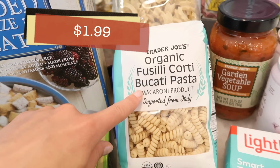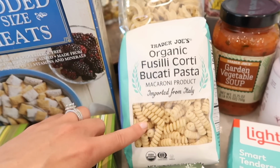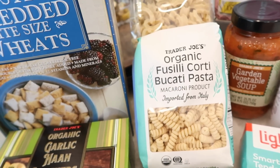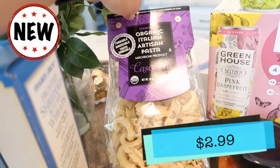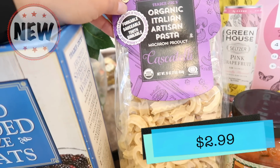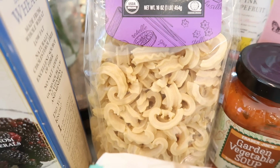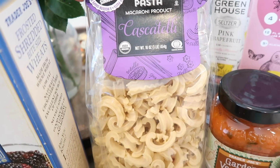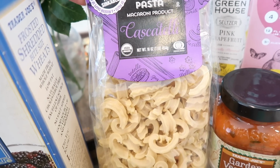So I got the organic fusilli corti bucati pasta. It's like a tongue twister, but I really like this one and it's fun, it's different, and it's just nice to have on hand. And then there's a brand new one that just came in. This is the organic Italian artisan pasta, and it is the cascatelli pasta that looks like this. So it's like long ribbon shaped. I'm sure you guys know exactly why or what this pasta is good with and like what sauce and everything.